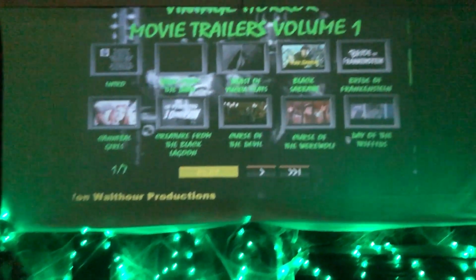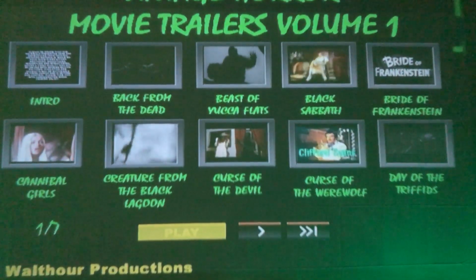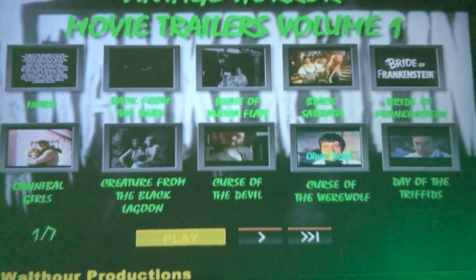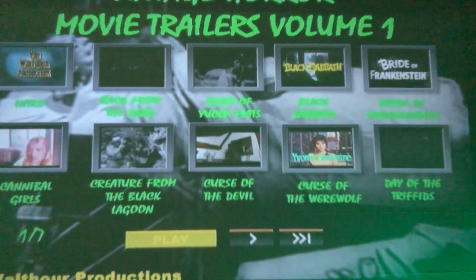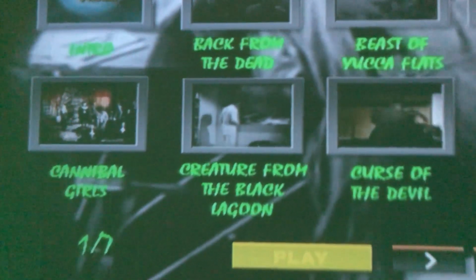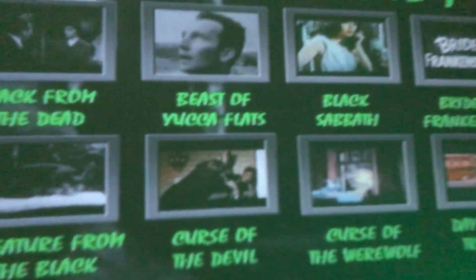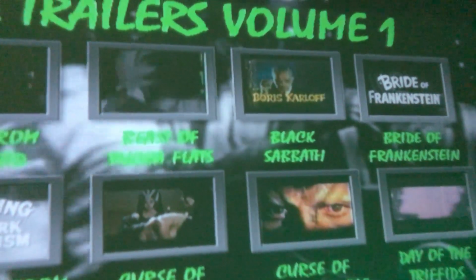Here, this is a little lair with beanbag chairs to the right and mats where you can, I think, view a movie screening. These are the classic horror movies that they had back in the days. You have the Werewolf, Creature from the Black Lagoon, Cannibal, Curse of the Devil, and the Bride of Frankenstein.